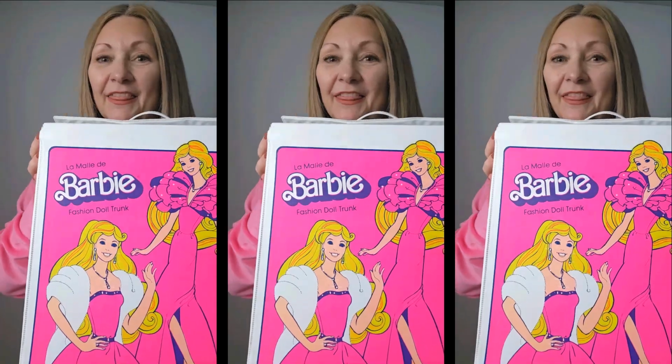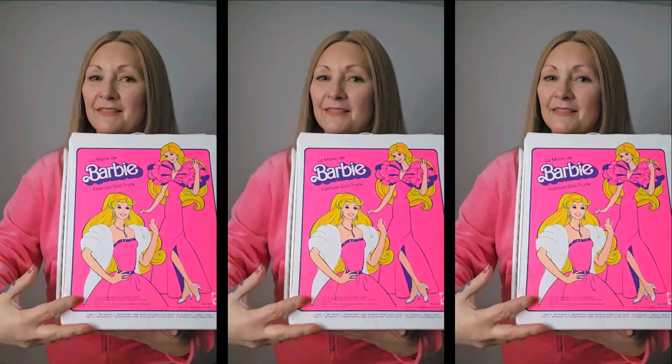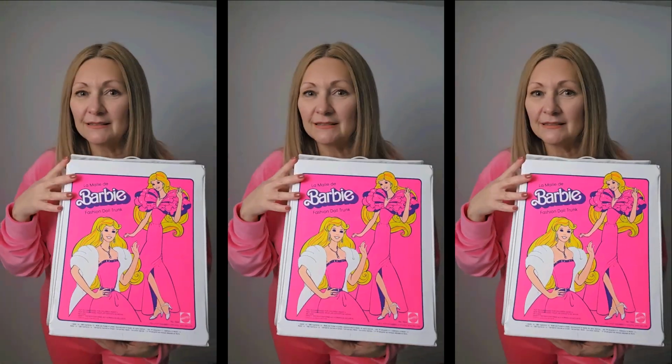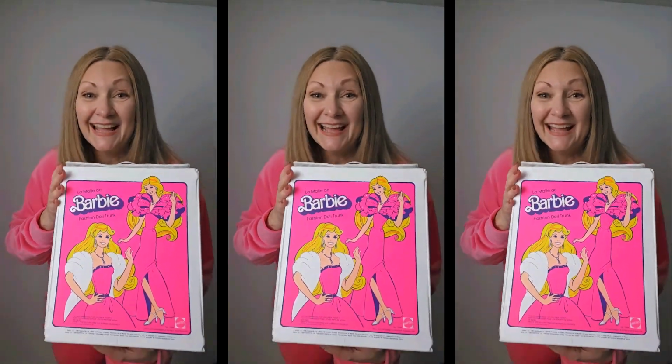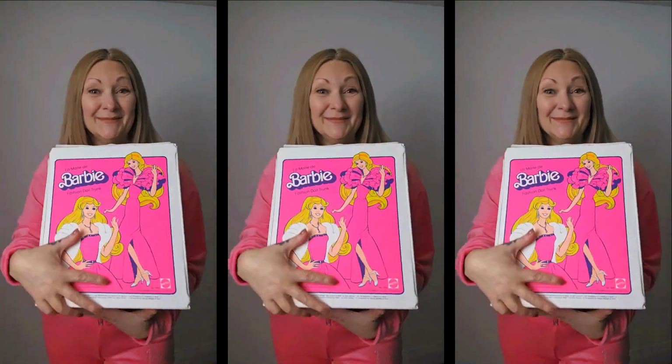I am positive that other Gen Xers are going to recognize this fantastic Barbie trunk. When I spotted this on the Carrot app, I almost lost it. I was so excited. And of course I got it. Yay. So thank you so much to the seller for letting me have this.